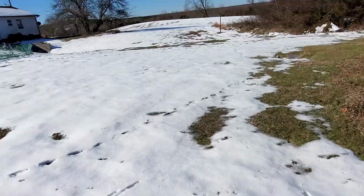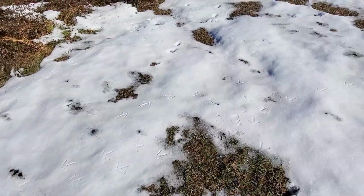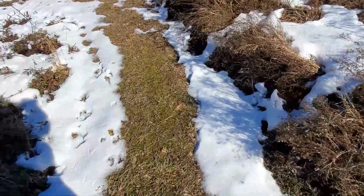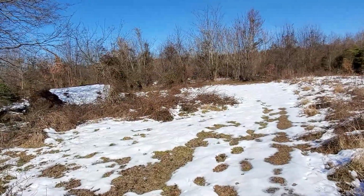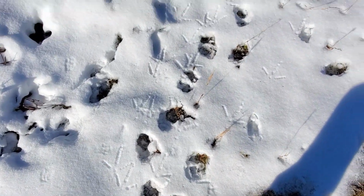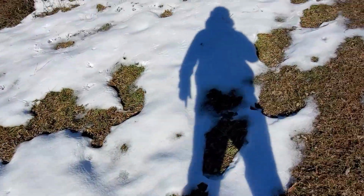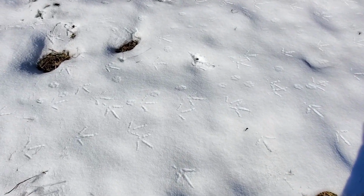It's pretty cool. I mean, this is all right next to the house too, so just to show how close everything is. I like it when it snows. You can come out here and see what's been just walking around. Yeah, they were definitely over here this morning.